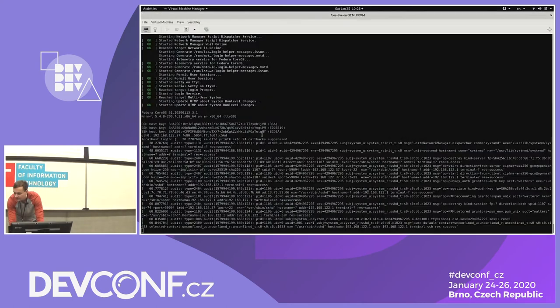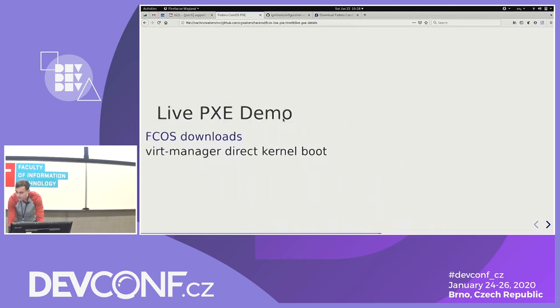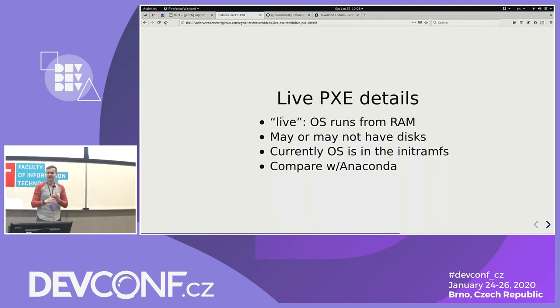Cool, okay, so let me go back here. Demoed that. So yeah, I mentioned it's live, it runs from RAM. Now, you can have disks. And that's what I'm going to demo next. So this starts to get into trade-offs between the two systems. I mentioned the OS is in the initramfs.